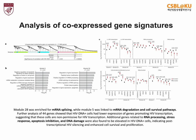Altogether, these findings suggest that HIV-infected memory CD4 T cells stay alive and avoid immune attack by keeping the virus silent and activating survival pathways.